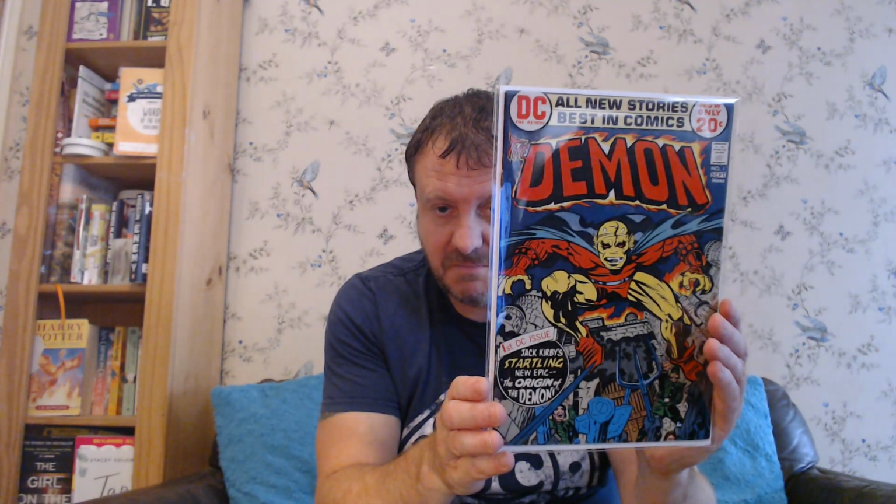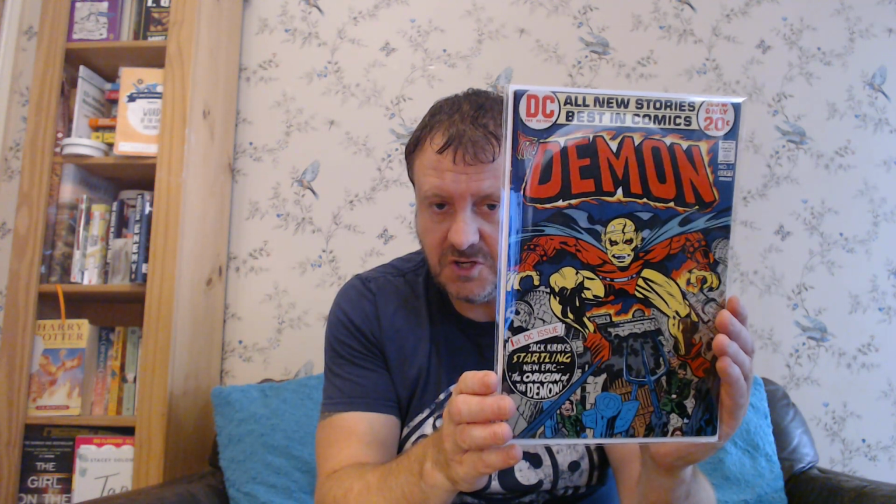Here's one of my favourite characters, guys. I've got 2 copies of this, one a CGC book, which I'll show off in my showcase of CGC books. Just love this character: Demon, issue number 1. It's a big book. The Justice League Dark are coming, and when they do, he will be a big player in that. First appearance and origin of Etrigan the Demon, who was Jason Blood. First appearance of Morgan Le Fay.